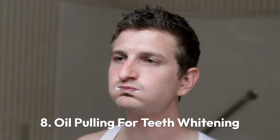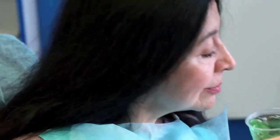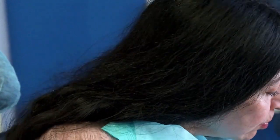8. Oil pulling. There is some evidence that oil pulling can help whiten teeth naturally. This process, which involves swishing oil around in your mouth for several minutes, may help kill bacteria and remove food particles. Evidence to support this is inconsistent, but there is some indication it can help.